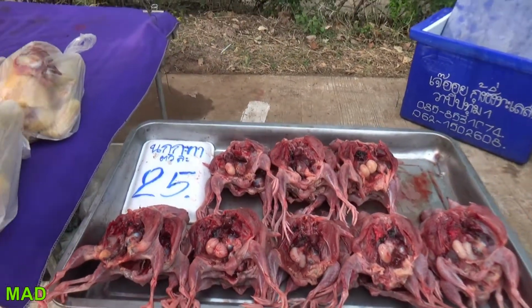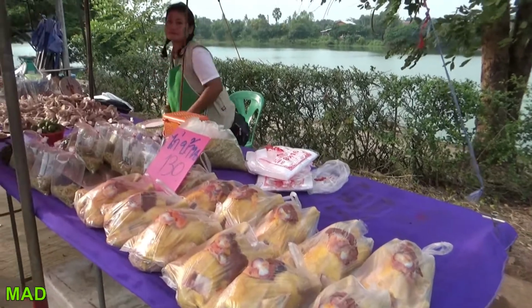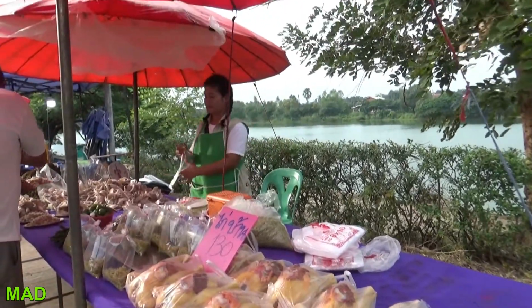Those are quail, all male quail. If you look closely, you can see the testicles. They're still in there. And some chicken, of course.